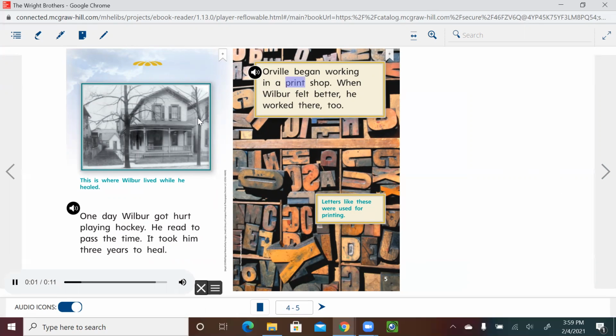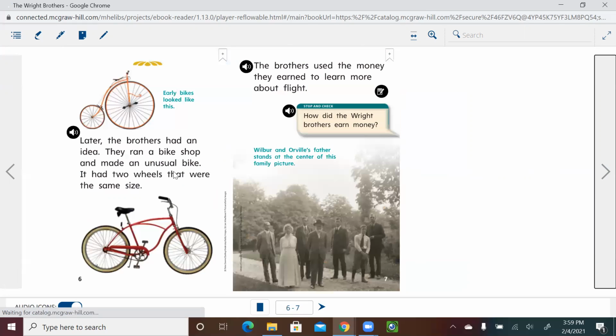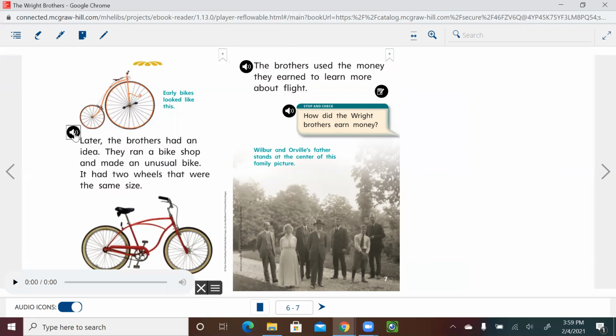Orville began working in a print shop. When Wilbur felt better, he worked there too. Caption: Letters like these were used for printing. Okay. Next. Later, the brothers had an idea. They ran a bike shop and made an unusual bike. It had 2 wheels that were the same size. Caption: Early bikes looked like this. So this is what it looks like, and that's what the 2 brothers did.